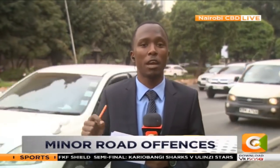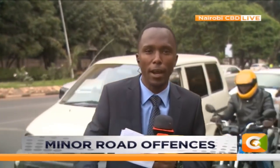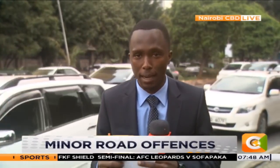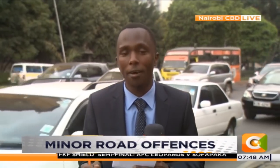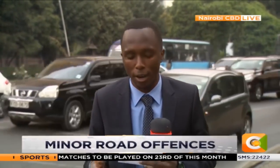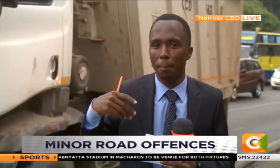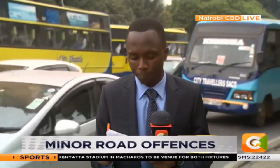So if you're supposed to drive at 50 and you're driving at 51 to 55, they're just going to give you a warning, and next time don't repeat it. If you exceed by between 6 and 10 kilometers per hour, they're going to fine you 500 shillings. So you can get a ticket for 500 shillings, you pay it instantly, and then you move on. If you exceed by over 10, the fines can go up to 3,000, and that is going to cost you money.